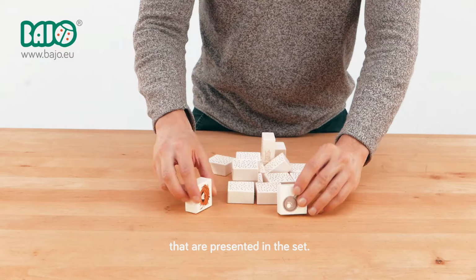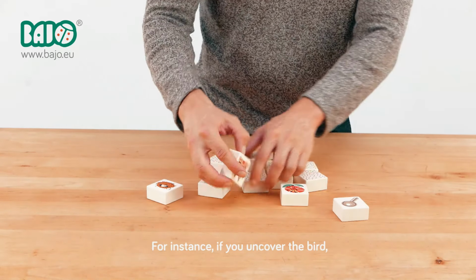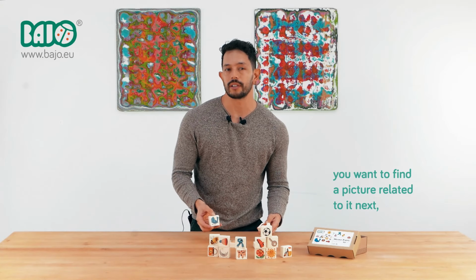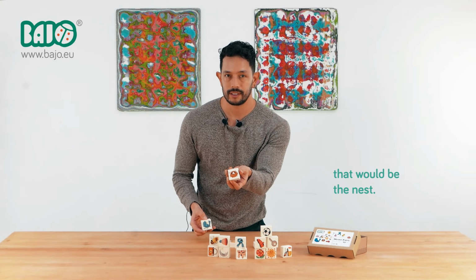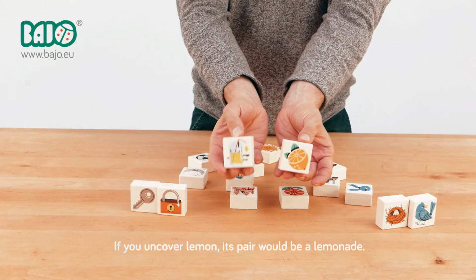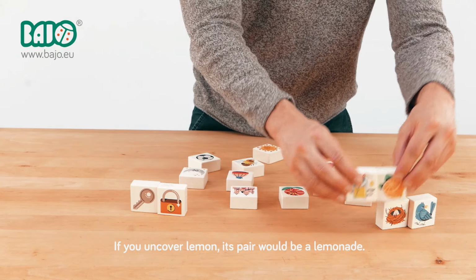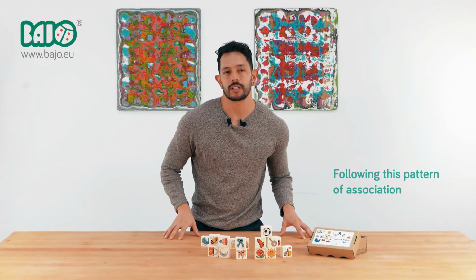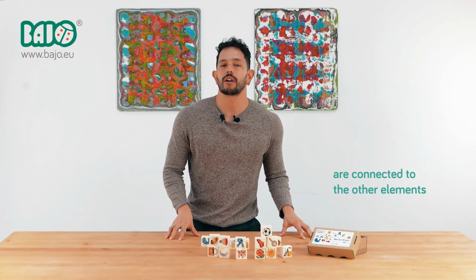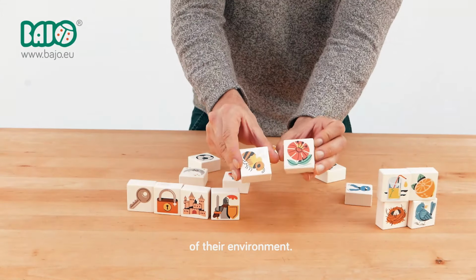presented in the set. For instance, if you uncover the bird, you want to find a picture related to it next. That would be the nest. If you uncover the lemon, its pair would be lemonade. Following this pattern of association, kids will wonder and understand how the elements surrounding them are connected to the other elements of their environment.